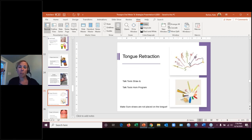This Talk Tools Straw program is really fantastic, especially if you're in an environment where the family can buy the program, because as the child moves up through the straw, you're showing progress, and you're just getting that tongue retraction. And it's not even like therapy, the child's just drinking and they're getting that tongue retraction.